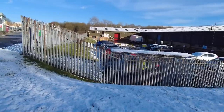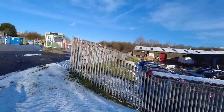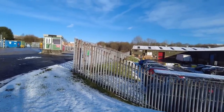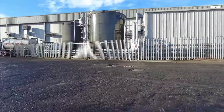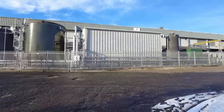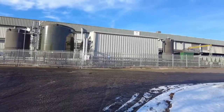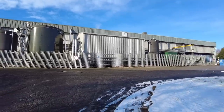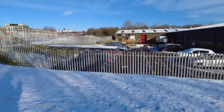So yeah, over here we've got the Centre of Expertise, and it says condiments. So they must be doing condiments in there. And that's the one that says engineering excellence. So there might be some kind of engineering going in there, maybe food engineering, because it is a food place.